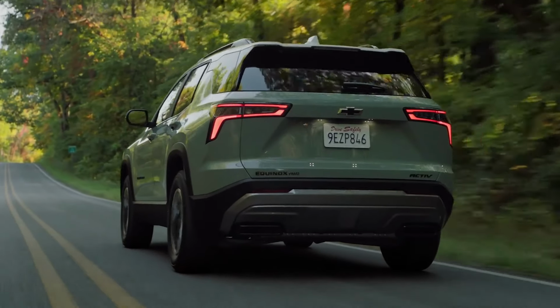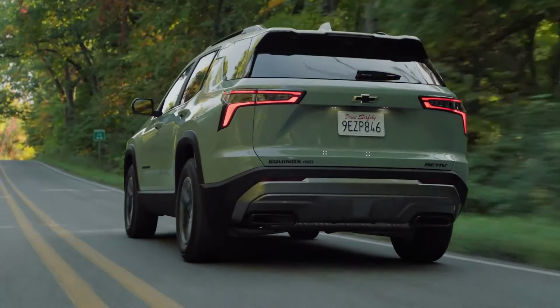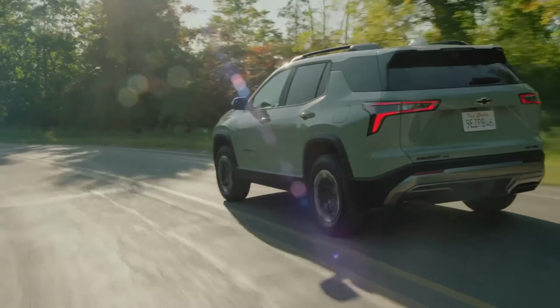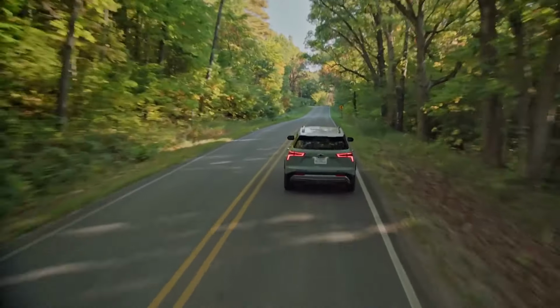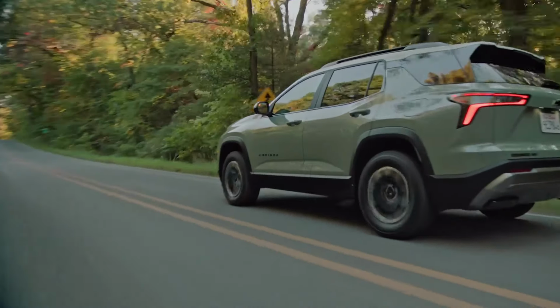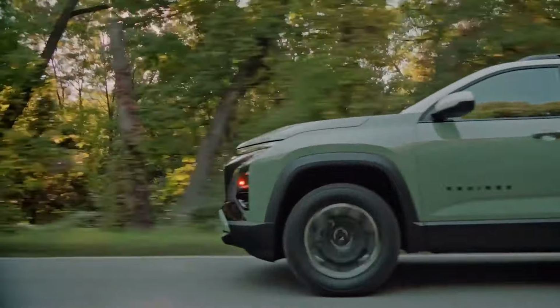But overall, like I said, it is a little bit of a premium to go with the Terrain, but generally that is going to be the case from a Chevy to a GMC product lineup, and really no difference here in the 2025 or 2026 side of things.